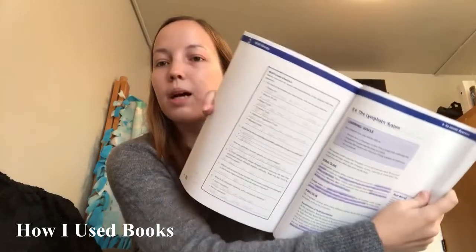At the end of each section in the Kaplan books, there's practice conceptual questions. I would do those when I reached the end of the section, and I would check them after doing them to see if I got them right. And yeah, let me find a better example.